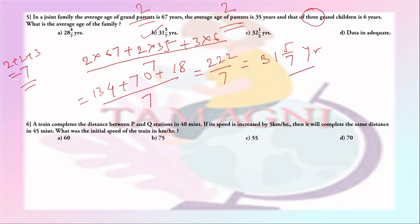Question number 6. A train completes the distance between P and Q stations in 48 minutes. If its speed is increased by 5 km per hour, then it will complete the same distance in 45 minutes. What was the initial speed of the train in km per hour? Okay, let us assume the initial speed was x km per hour. Then in the second case the speed will be x plus 5 km per hour.